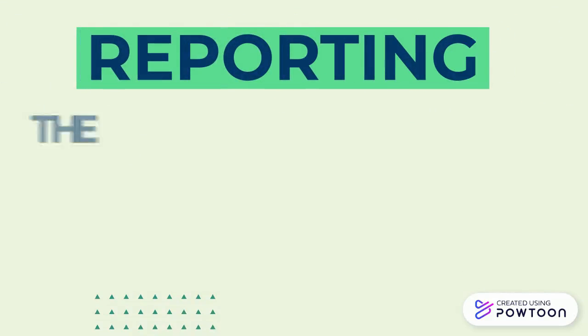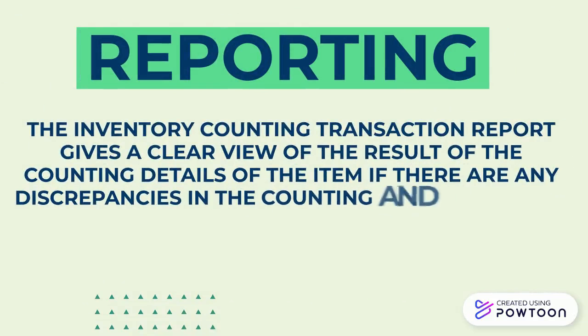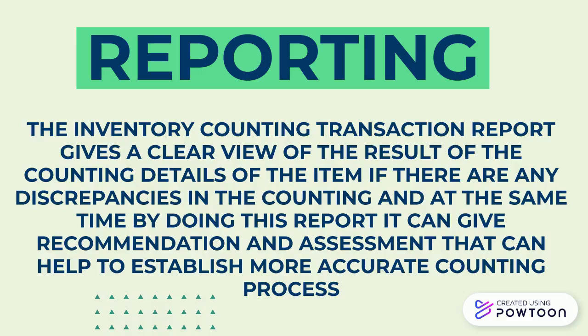The inventory counting transaction report gives a clear view of the result of the counting and the details of the items if there are any discrepancies in the counting. At the same time, this report can give recommendations and assessments that can help to establish a more accurate counting process.